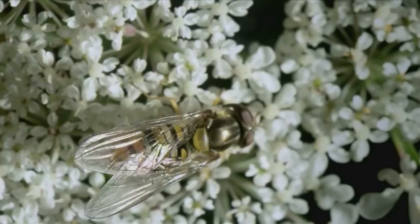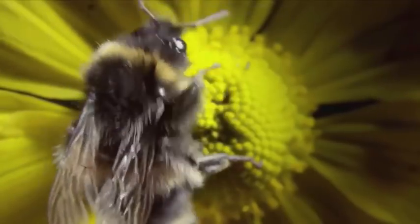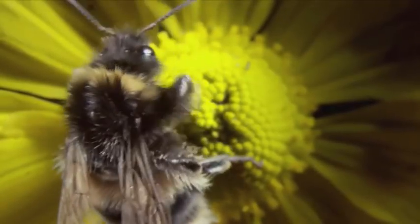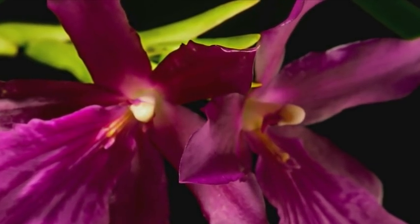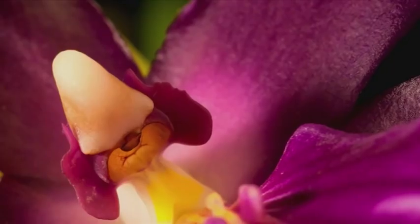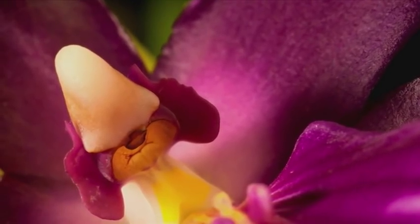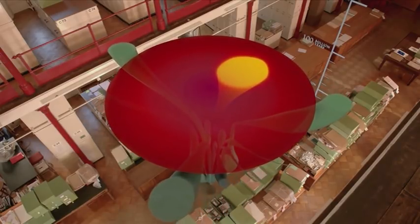Each and every species of flowering plant has its own unique evolutionary story that's closely coupled with the animals that pollinate it. But one family of flowering plant has developed this relationship in more complex ways than any other, and in doing so has become the most numerous and diverse on the planet. There are an estimated 25,000 species of orchid.